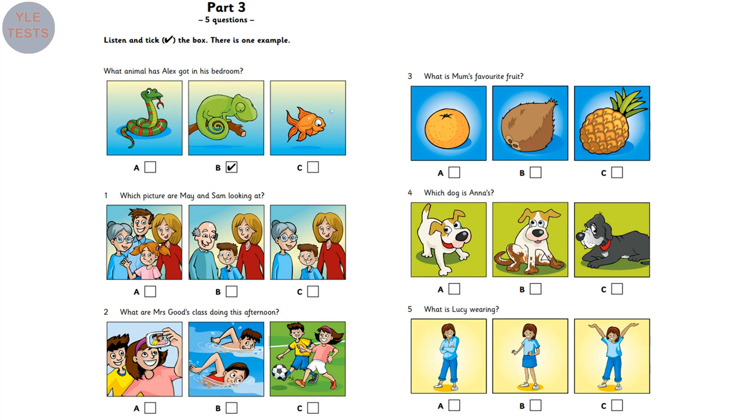Can you see the tick? Now you listen and tick the box. One. Which picture are May and Sam looking at?